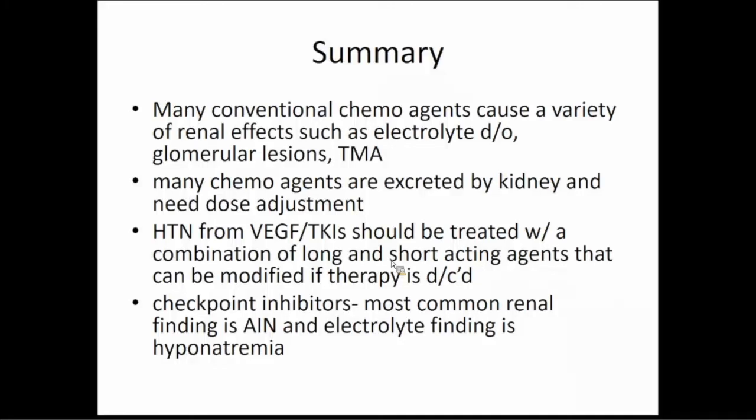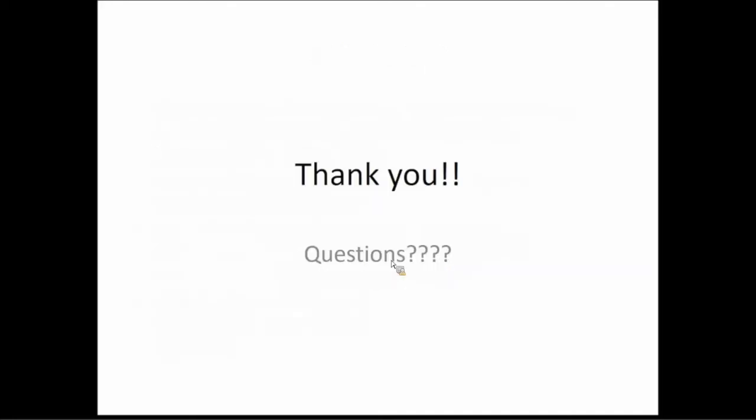So in summary, many conventional chemo agents cause a variety of renal effects, such as electrolyte disorders, glomerular lesions, TMA. A lot of these drugs are excreted by the kidney and need dose adjustment. Hypertension from the VEGF and TKI agents should be treated with a combination of long and short-acting agents that can be modified if therapy is discontinued. And for checkpoint inhibitors, the most common renal finding is allergic nephritis, and the electrolyte finding is hyponatremia.